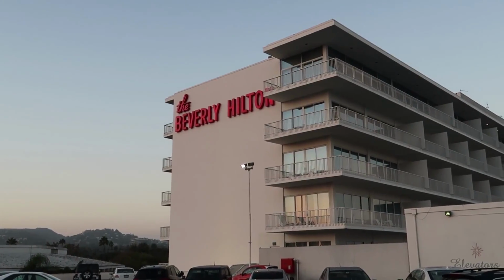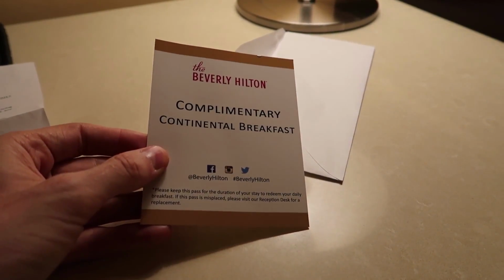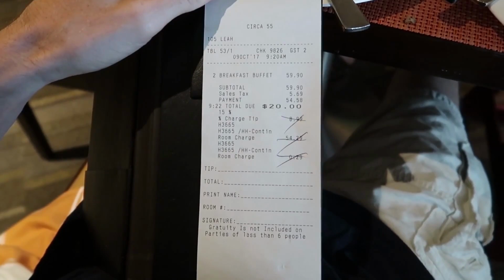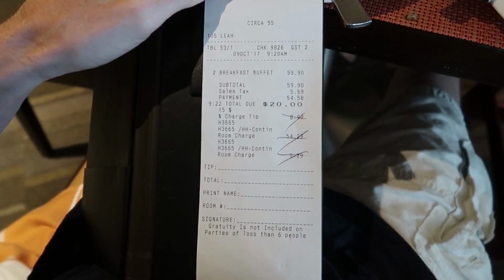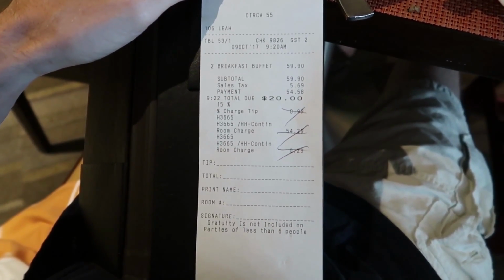So for example, at the Beverly Hilton, it was free continental breakfast, complimentary continental breakfast, okay? They give you a little coupon, you put it on your table so the waiter knows. But actually, you can then upgrade for $10 per person to the full breakfast, okay? So you can see here my bill, it would have been $59, so 60 bucks, but actually it was only $20, two $10 upgrades. So I saved $20 per person every morning, okay?